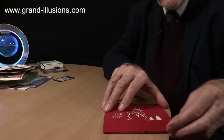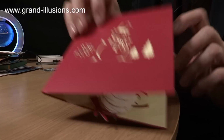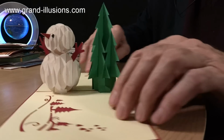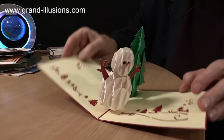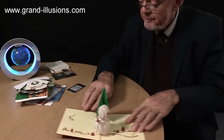And here's another one, which is also 3D. This is one of these 3D printed effects, done by laser cutting. It's completely flat, narrow card, but when you open it up, look at what happens. We've got a snowman and a Christmas tree, all laser cut with very great precision in order to make it work, otherwise it doesn't work, but all of them fold completely flat like that. So something else to treasure, I think.